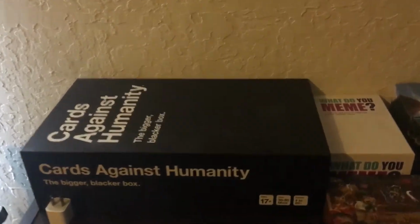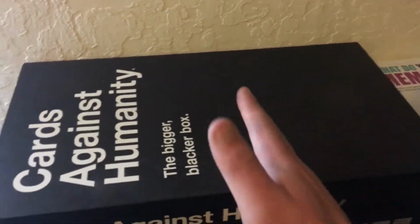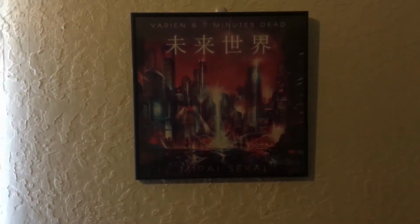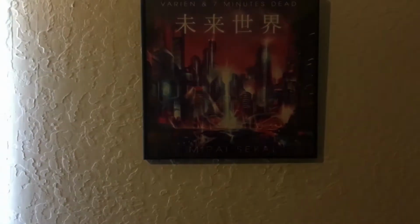But they finally came out with a bigger, blacker box that actually fits all the cards, and so far my cards only fill up half of it, so I got plenty of room. And right here we got the variant 7 Minutes Dead Mirai Sakai EP, which I think is pretty cool. But that's pretty much it here. I got my mouse pad boxes here because why not? Here's where all my current parts are, inside of this box. It's my computer case. I just thought I'd put all my items in there.